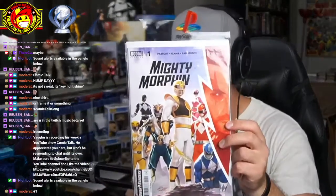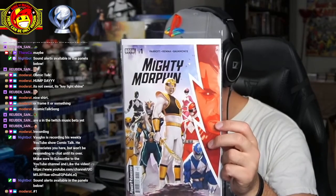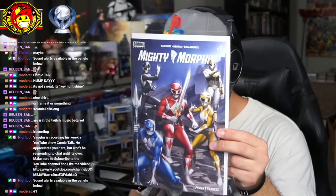A new #1 from Boom Studios. They cut Power Rangers into 2 different books. So this one is Mighty Morphin #1. Any #1 book, of course, we're going to pick it up. Power Rangers have gotten a resurgence in comic book form, and here's another cover variant of it. So I want to check this one out. Next week, Power Rangers #1 comes out, so that's the 2 books that they split.